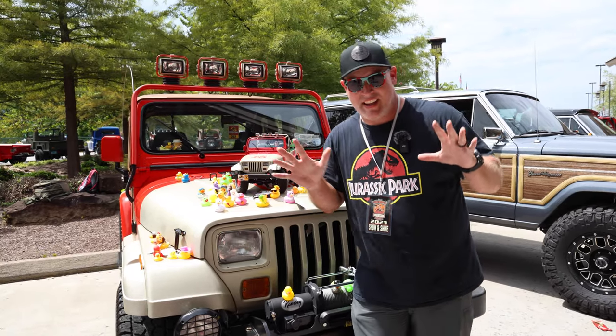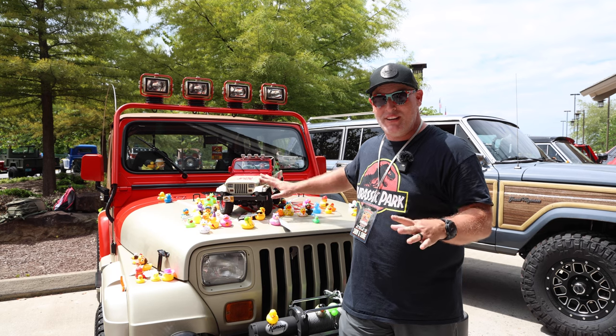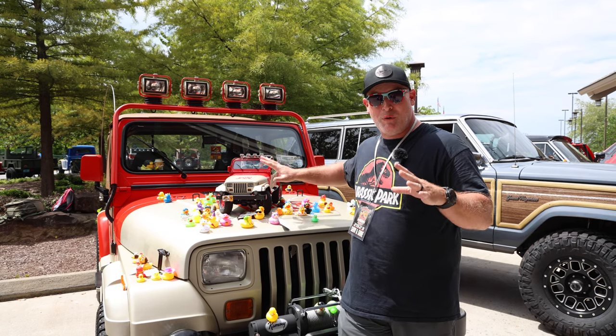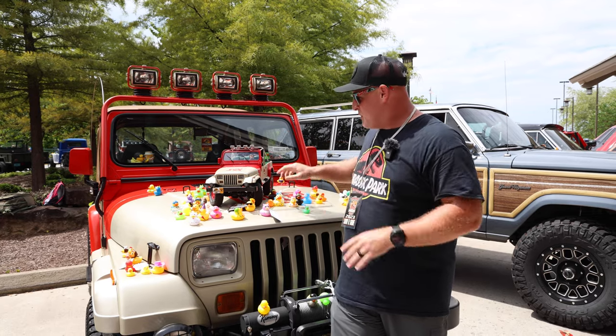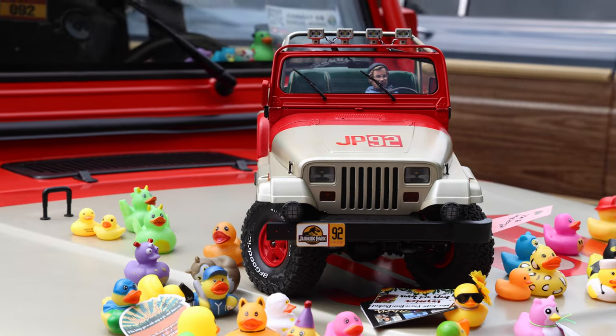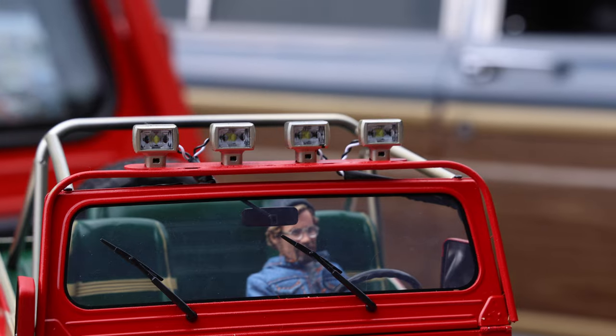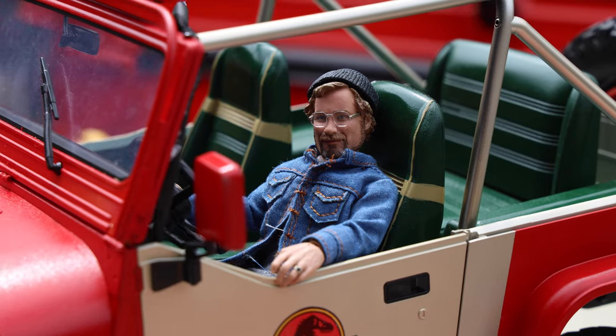All right, I can't believe I haven't shared this with you yet, but this is Mini Sue. This is my 1/10 scale Jurassic Park replica RC that we built out of the Michigan. It matches Sue. You can see I got the fog lights, the bumperettes, the light bar up top. A lot of that was custom made by a buddy of mine who does 3D printing and stuff, so I can't thank him enough for helping me get this done before Jeep Invasion.